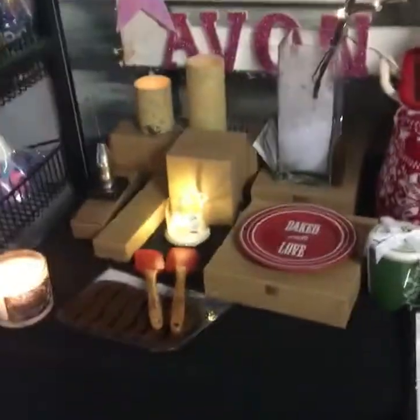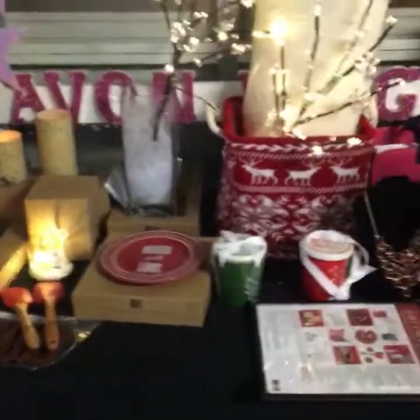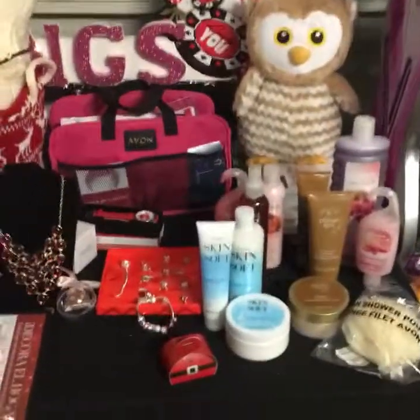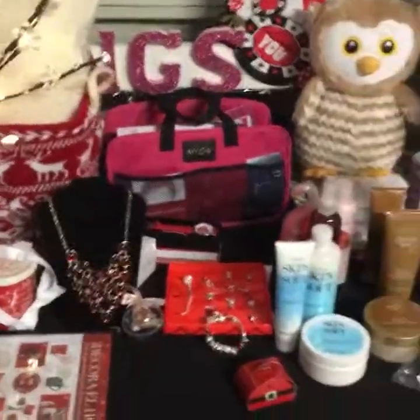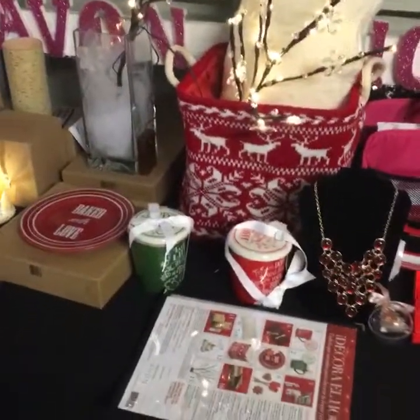And all of these products are going to be there. You have until Friday to order these, or if you have an expo that's still going on, then you can order them at your expo. But for us, we have until Saturday to order them. So that's all I have for you.